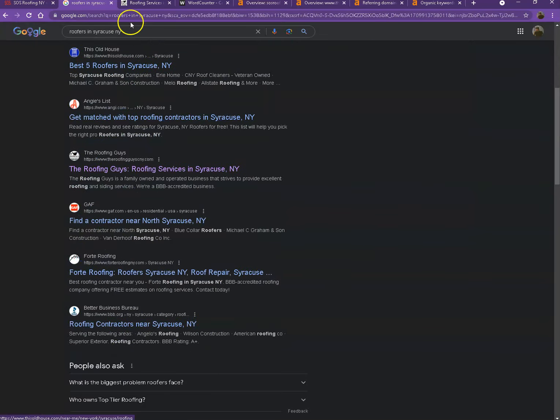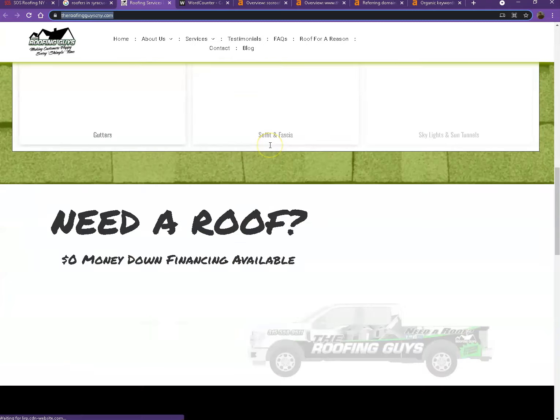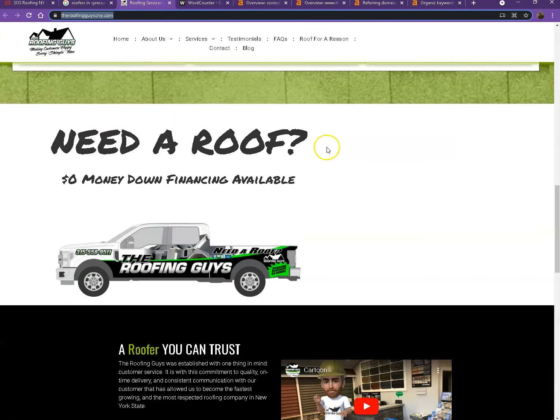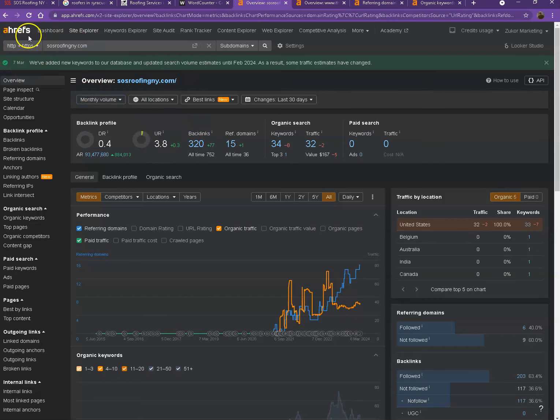Well, looking at their website, they have their logo at the top, their phone number. They also have good photos and a good amount of content as well. So let's go ahead and dig deeper with the numbers instead. So we have here Ahrefs, one of the paid tools that we're using for us to have some more information on the backend of your website. We'll talk more about the numbers.